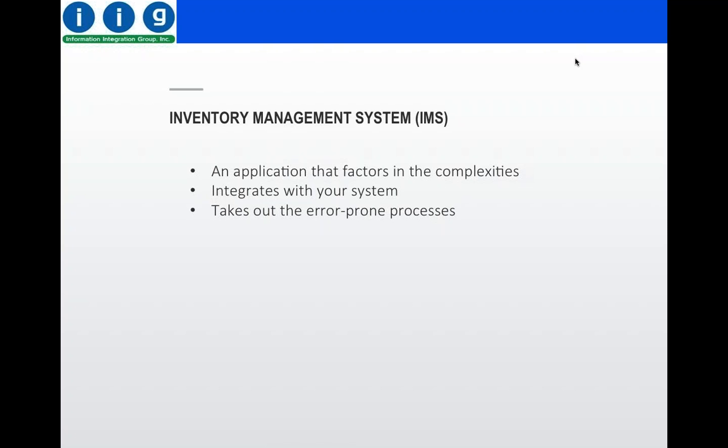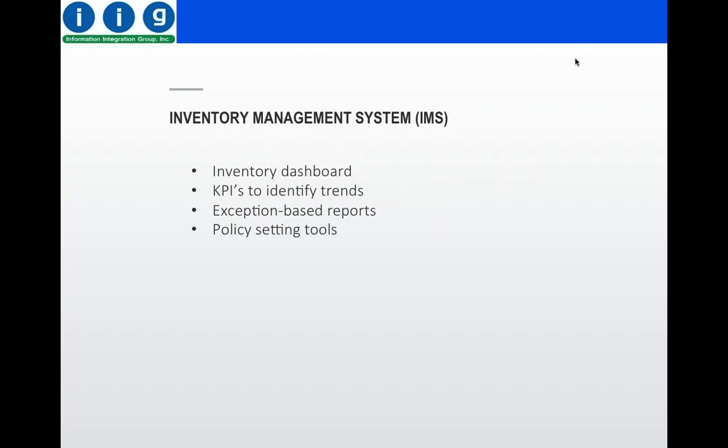Ideally, it would easily integrate with your ERP or accounting application and remove a lot of those manual, time-consuming, and error-prone processes. That's what we're after with this external additional application that is specifically designed, and whose whole purpose in life is to help you manage inventory optimization and replenishment.